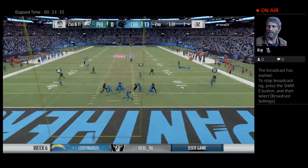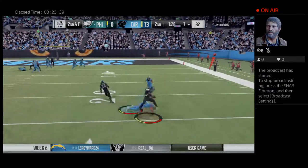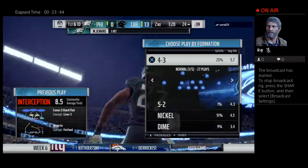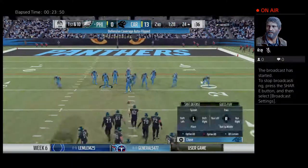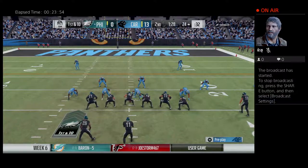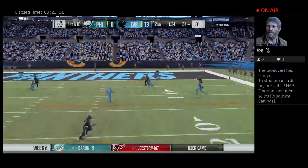From the gun, here's Newton. Looking for Funchess, but it's intercepted. Picked off by Malcolm Jenkins. And he'll return it to the 24-yard line. Oh, timing is everything on a route like this. He tried to drive that football into a tight spot. And if you're a little early or a little late, chances are there's going to be someone there. And sure enough, this one's going the other way.